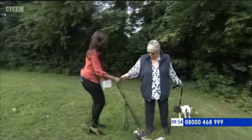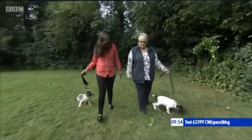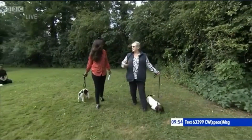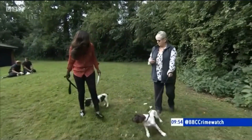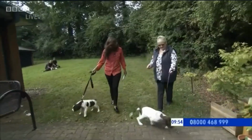Let me take Stormzy from you. Thank you. It's your job to look after these young puppies. Yes. Tell me about that. Well, what we're tasked with is to get the dog socialised. They've got to be confident when they start their working life. So we take them out, we take them everywhere, we get them used to all different sorts of sounds, sights. It's very rewarding. They are quite a handful.